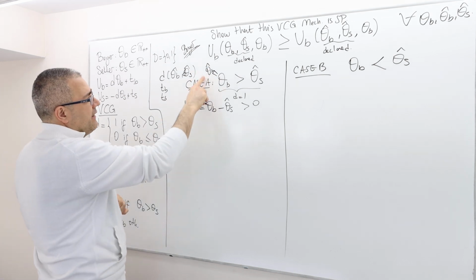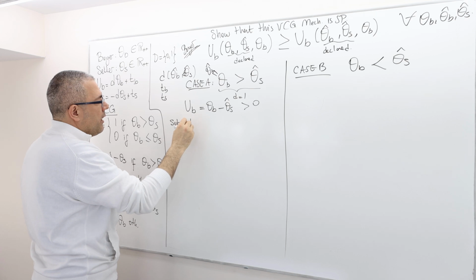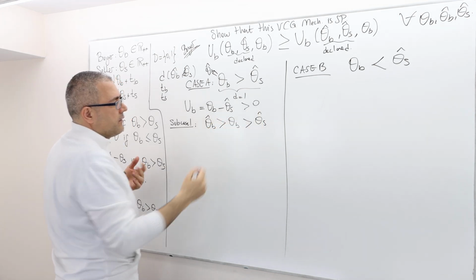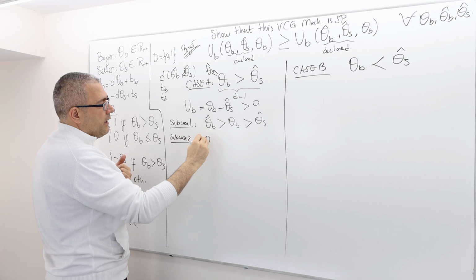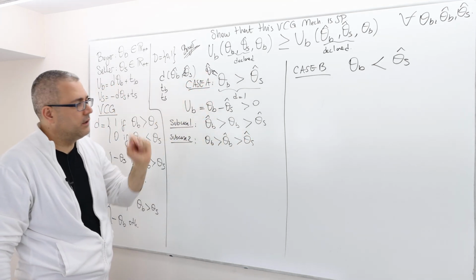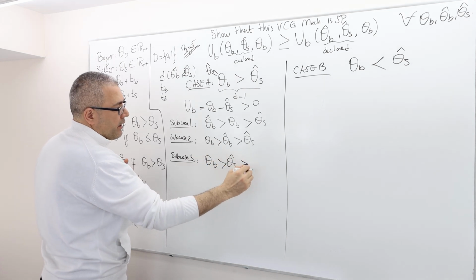Well, okay, so theta b hat is not going to be equal to theta b. Well, there are many possibilities or cases, right? So I'm going to call it subcase 1, which basically is the following case: theta b hat greater than theta b and greater than theta s hat. Or subcase 2: theta b can be greater than theta b hat, which is greater than theta s hat. I don't look at the equality case because this is the equality case. And then subcase 3: theta b greater than theta s hat, greater than or equal to theta b hat.